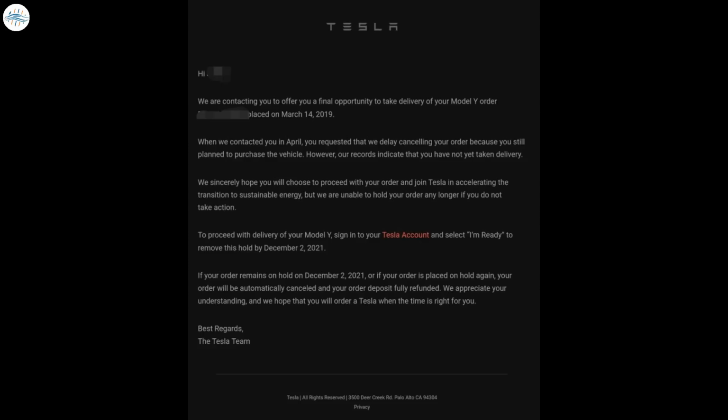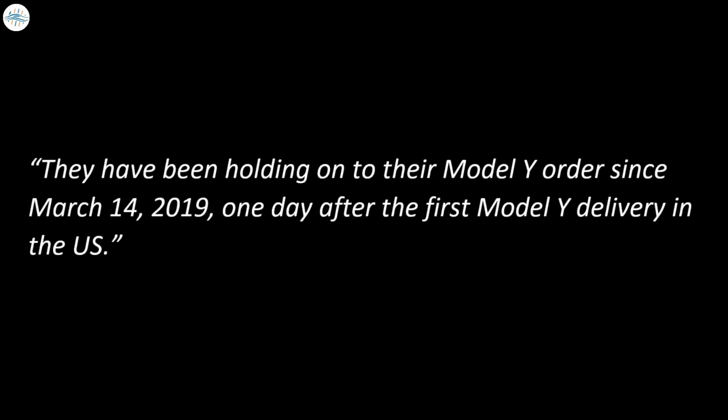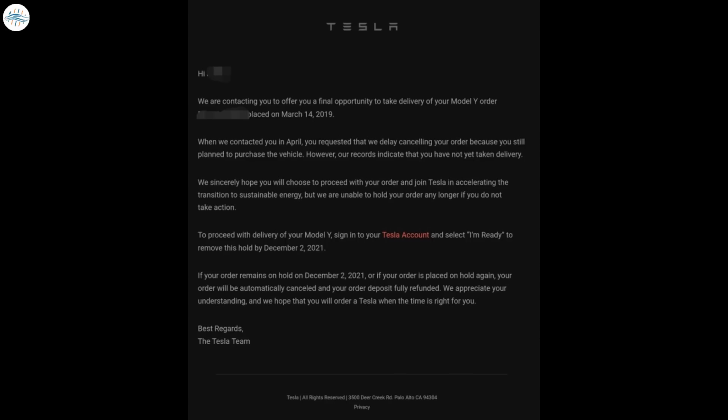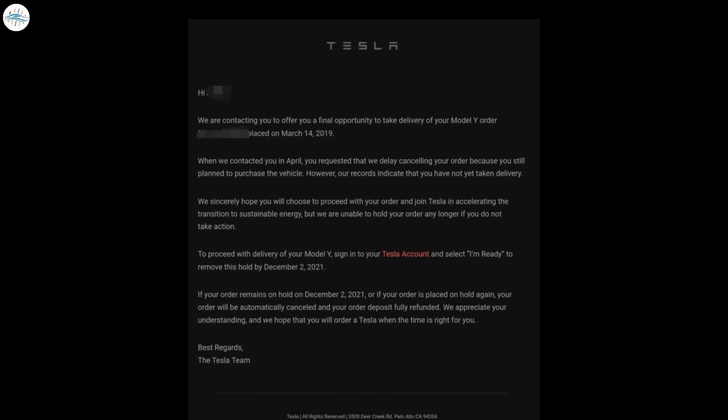It should be noted that this does not apply to customers who placed a pre-order for the Model Y before it was available. In the case of the customer above, they have been holding on to their Model Y order since March 14, 2019, 1 day after the first Model Y delivery in the US. It also doesn't apply to those still holding on to reservations for the mythical, long-range rear-wheel drive variant.